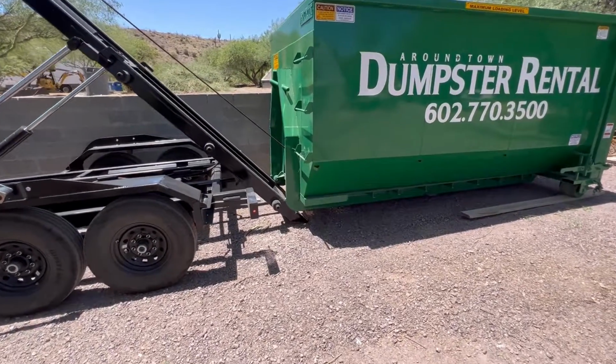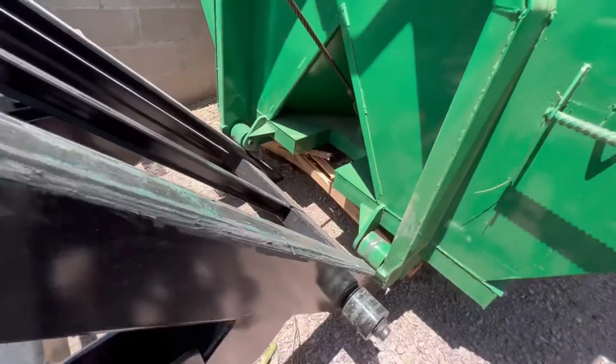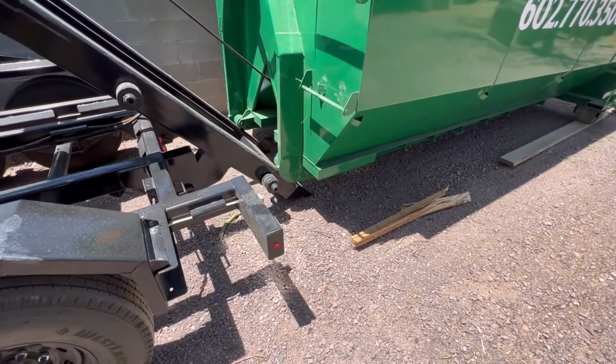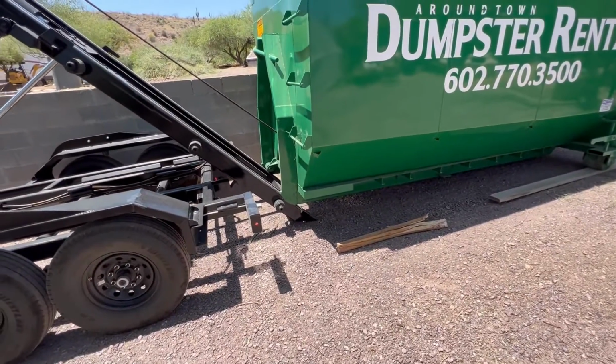As it comes up, now there's a board underneath that I don't want stuck in the rails. So I'm gonna use something to knock that down. The board's down. So now that it's starting to come up the rails, I can begin to lower these rails to match the slope of the dumpster.